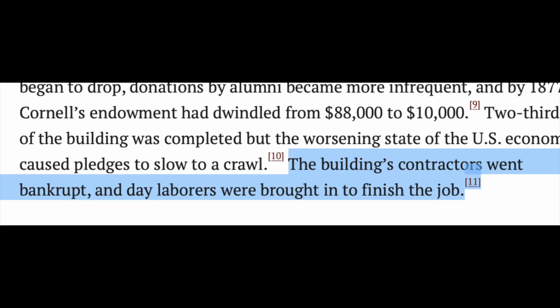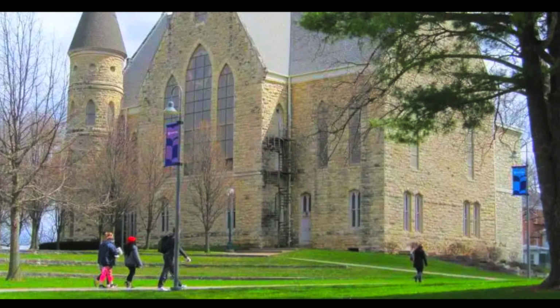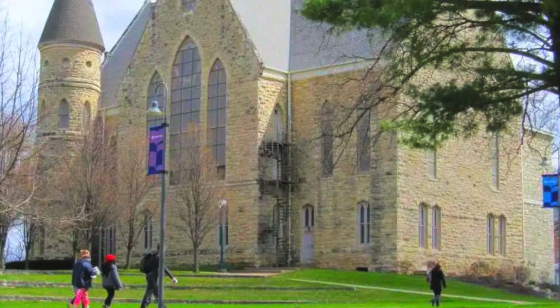Simple. Now, here it states that the building contractors went bankrupt. Please tell us which contractors. Which company? They were so close, they almost gave us a construction company, but fell just short. So this fictional contract company is now gone in the wind, broke. So who comes in to save the day? Day laborers, of course. Just any random day laborer can finish the last third of the castle. No problem, of course, in the 1800s.